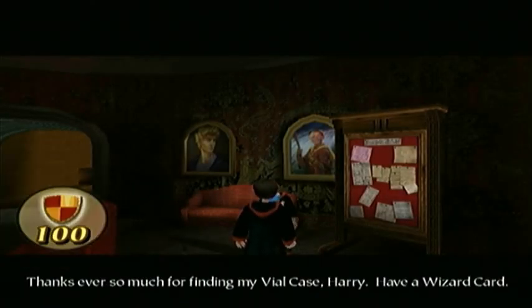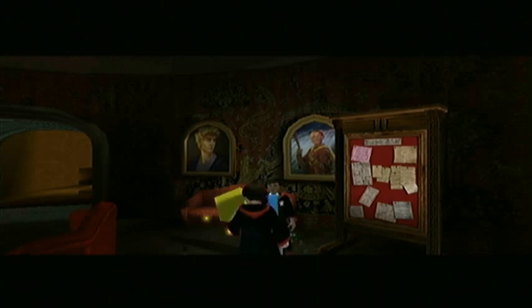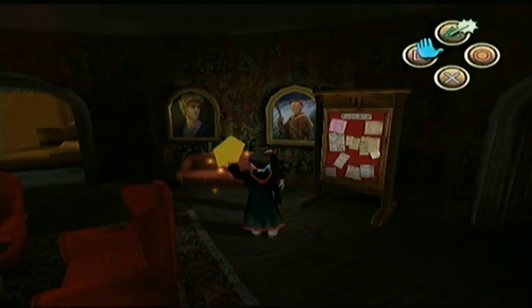Thanks ever so much for finding my file case, Harry. Ever so much. Have a wizard card. Oh, you get house points and a wizard card usually, so it's sort of worth doing, I guess.